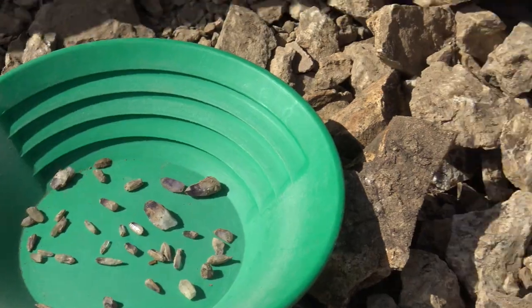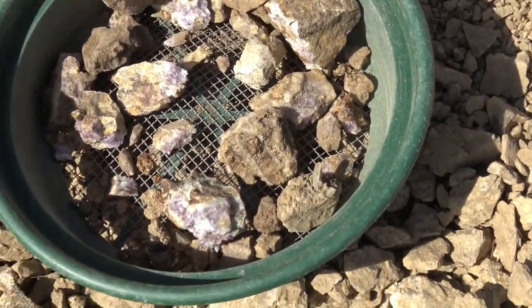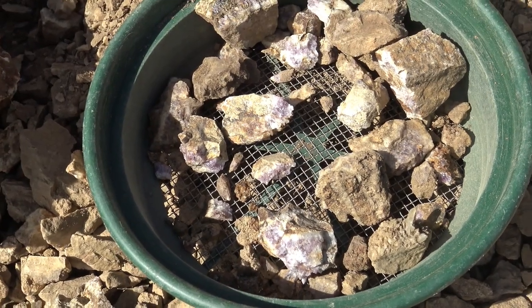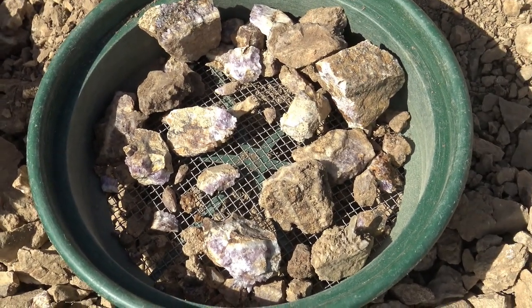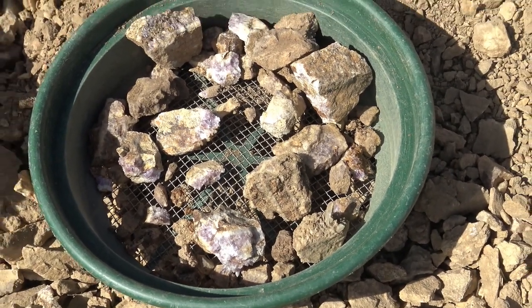Here's some of the bigger stuff. It's still in the rock, but the color's so gorgeous. I'm just hoping the color comes up on the camera as you see it right now, because it's really purple.